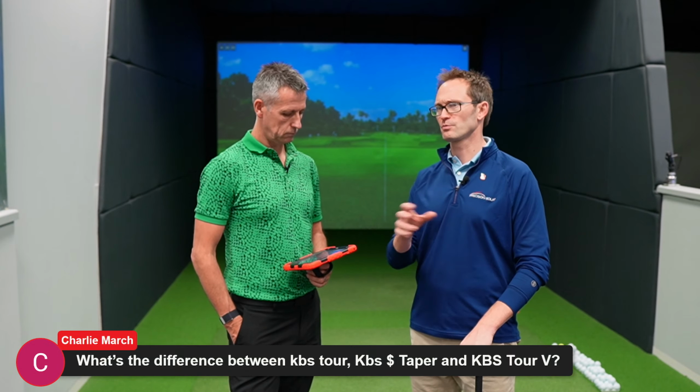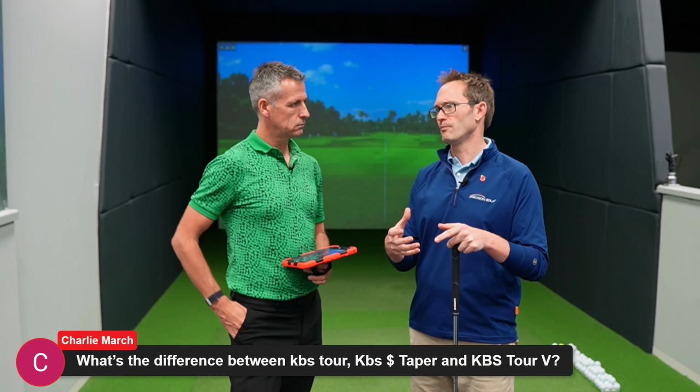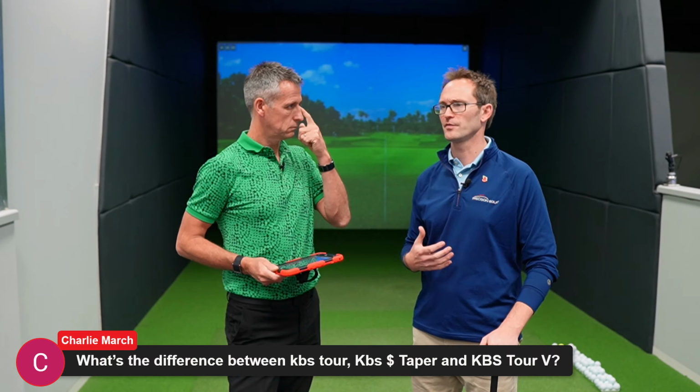We fit a lot between the Tour V and the Dollar Taper. There are a lot of similarities, and if one suits, the other one's very close. They allow you to maneuver balance point away from the tip end of the shaft, keeping some stability in the flight and the spin, and then it's just varying levels of responsiveness. But three very good shafts. Yeah, but they do overlap quite a bit as profiles.